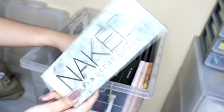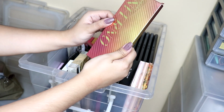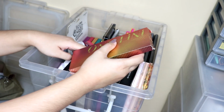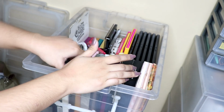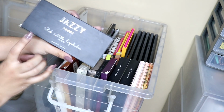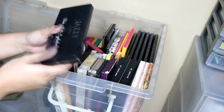Never ko ginamit to kasi puno siya ng cool tone eyeshadow. And then, I have here si Inferno palette from Bad Habit. This one is a dupe for the Urban Decay Hit palette. Next is this eyeshadow palette from Jazzy France. This one is called the Sleek Matte Eyeshadow Palette and never ko ginamit din to.